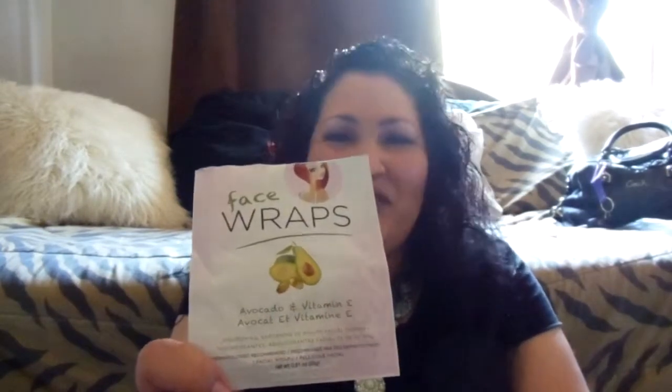I also used one of these avocado and vitamin E masks. And it's so funny because I put this on my Facebook and I told a few of my friends if they wanted some because I had gotten a few extra.